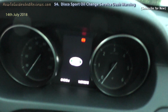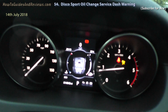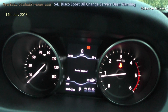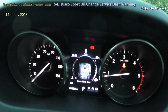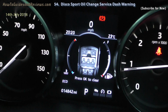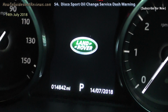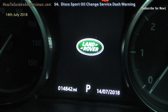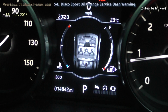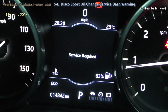You have to turn the engine on. Service required, yeah. So service is required at 14,842 miles. Did you catch that? Should I do it again? Let's turn it off and do it again. Turn it on and it'll tell me a service is required. So I've done 14,842 and oil service is required. There, service required.